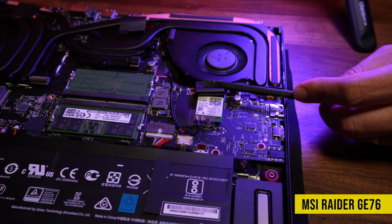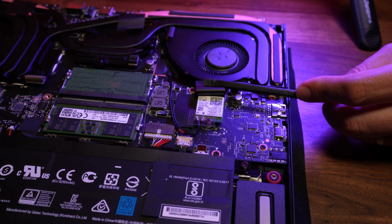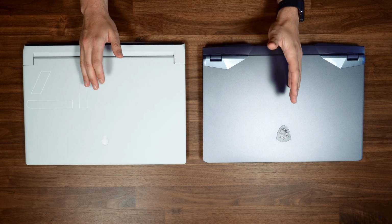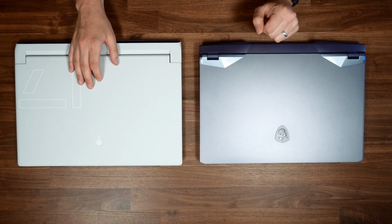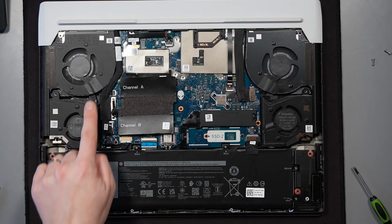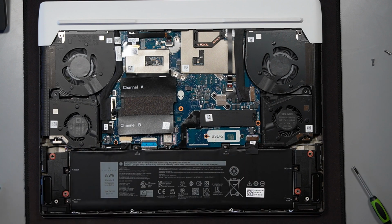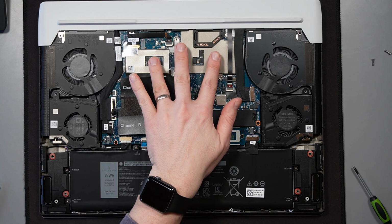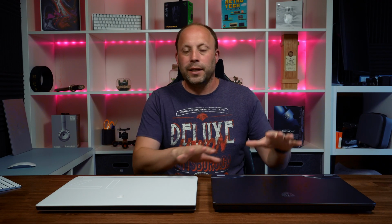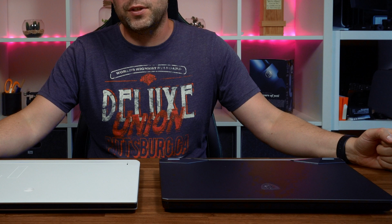Now the G76 has got a socketed Wi-Fi, whereas the X17R2 has a soldered Wi-Fi, so I've got to give the slight edge for the G76 with regards to the upgradability. And also with the X17R2, the motherboard is inverted, so if you want to repaste or do any maintenance on the X17R2, you will have to remove the entire motherboard to get to that vapor chamber, making it much easier to work on the G76 for future maintenance. So with regards to all upgradability and maintenance, it's quite an easy win here for the G76.